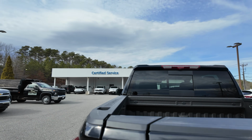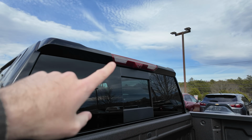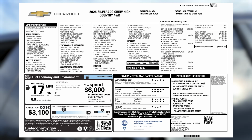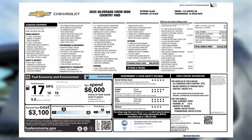All right. Back of the cab, you'll notice you got your third brake light, your power sliding rear window, and yes, more cameras because you can just never have too many. I'm going to go ahead and put the window sticker up on the screen right now so you can take a better look at it. If you're on a phone, you can take a screenshot. If you're on a computer, you can hit print screen and save it that way.